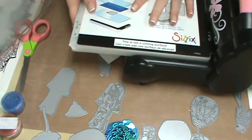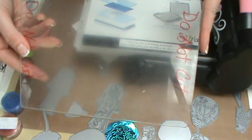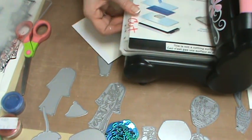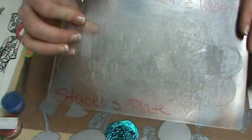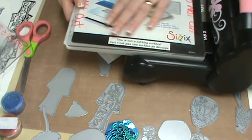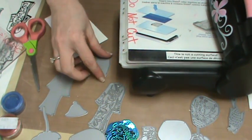Now everything you do in a Big Shot gets sandwiched in between 2 things. So I've got my clear plate on the bottom that says do not cut. Remember, you'd want to put that on your plate so you have a nice smooth surface. Your top plate might get a little warped and a little cut into, and you can flip it around if you want to keep the warpage down, but as it gets cut into, it gets harder to see. Now we use this top plate until it literally cracks in half, but you'd like to have the bottom plate nice and smooth so it can go right through your machine easy peasy.